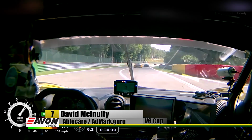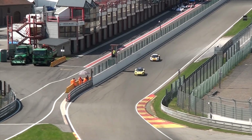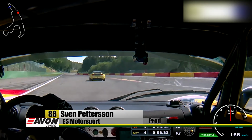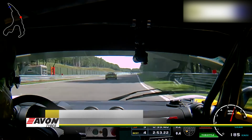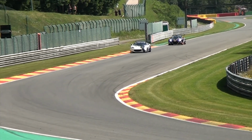In car with David McAnulty. David, torrid start to the season. Hockenheim, 25th in race 1, non-classification in race 2. Since then, after the retirement in race 1, Paul Ricard, a brace of 6 positions there. This, of course, our 3rd meeting of the season. And this the championship leader as far as the production class is concerned.